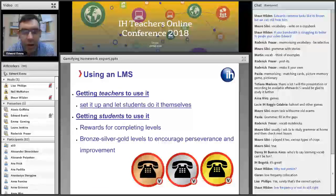It's great for getting teachers to use it because you set it up, and then the teacher doesn't have to do anything. It's done centrally. The students are going to do it. It's self-access. The students are going to look at it. Teachers who are not so keen won't need to do it.